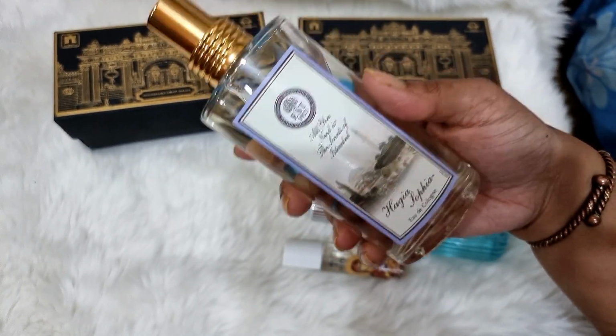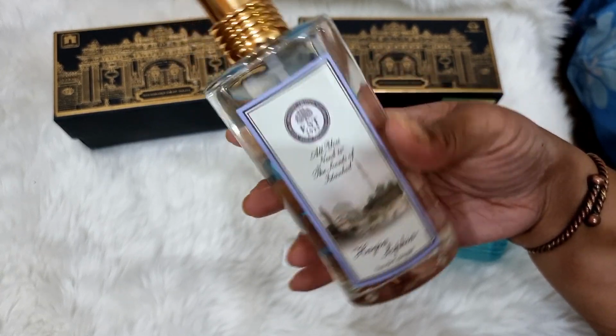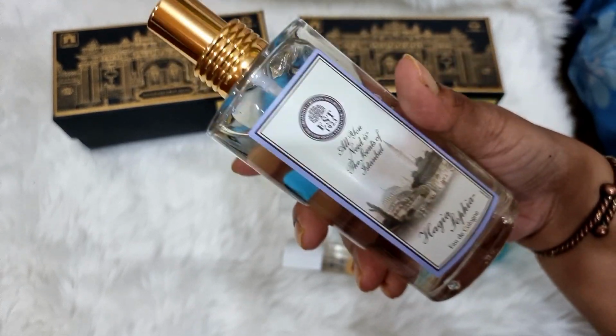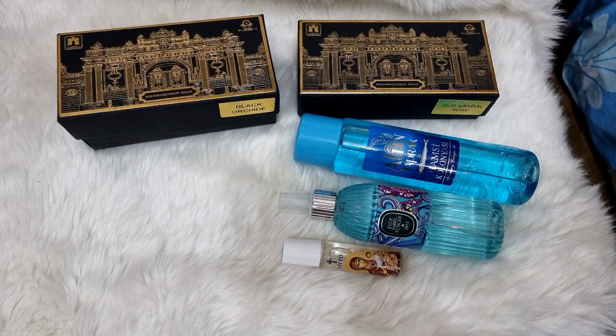When I went inside the Hagia Sophia, or maybe in the Topkapi Palace, I smelled a similar kind of vibe. Not exactly the scent, but a similar kind of vibe. So let me see. Oh yes, very classic.